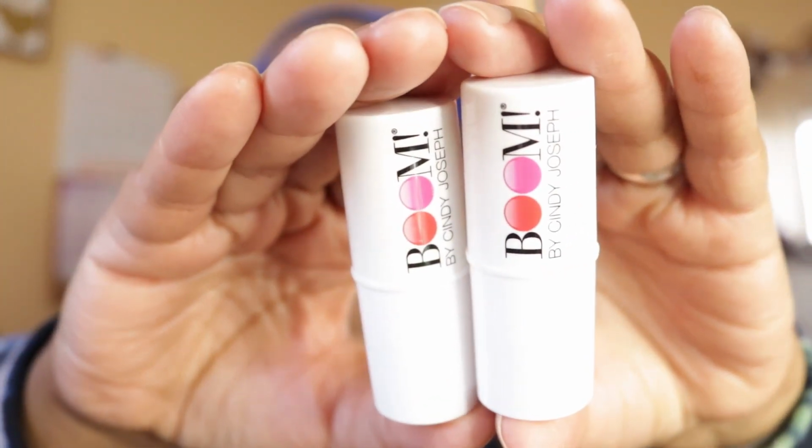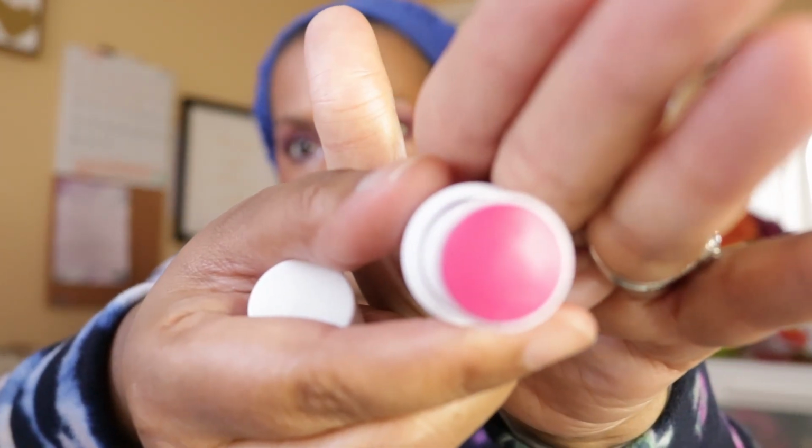They also sent me their boom sticks, which you can use for your cheeks and your lips. And they come like this in little packaging like this. And it says Boom by Cindy Joseph. And this one, gorgeous. And I'm going to swatch you. This one is the shade Peony Pink, and it looks like this, and I will swatch it for you, and it looks like that. So it would be really subtle. You wouldn't get this super bright pink on your cheeks.